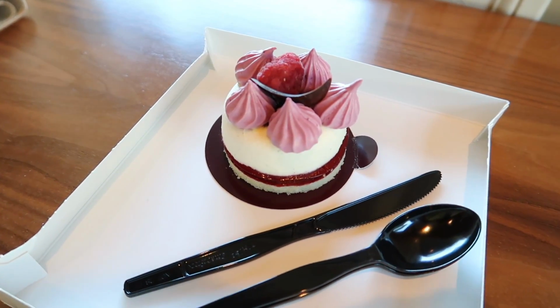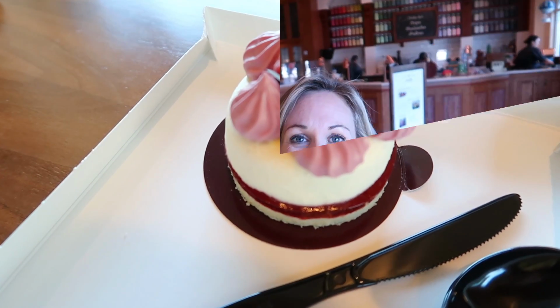And there it is, our dessert for today. Okay, well that didn't last long. How was it, Nikki? Oh my gosh, it was like heaven on a spoon. It was so light and fluffy. I've never had a pavlova before, but the lemon and raspberries. Highly recommend. Super good. And that was about an $8 dessert? $6 with our annual pass discount. Okay, that's not bad.